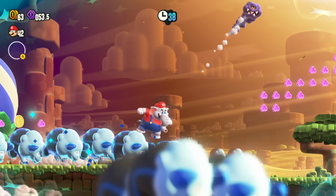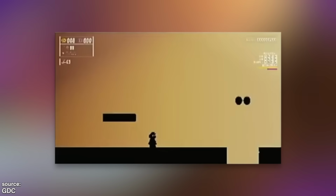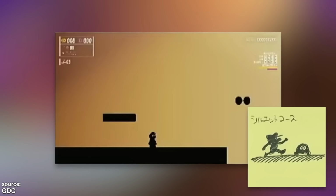And speaking of simple, I've seen a lot of prototypes in my day, but this one for Super Mario Bros. Wonder, this one's the most simplistic I've ever seen. Here's the sticky note for the idea, which, yeah, is about as simple as the prototype itself.